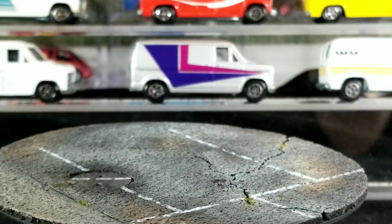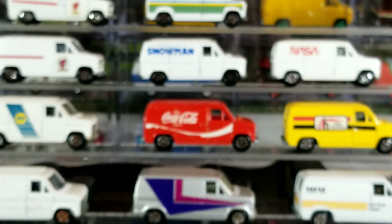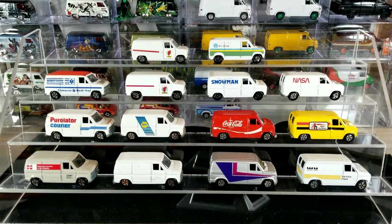So that's it for all my ERTL vans, guys. Let me just zoom out so you can get a good shot of all of them together. That's everything that I got this week.